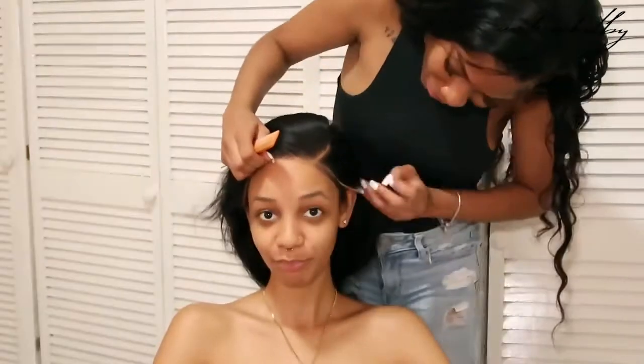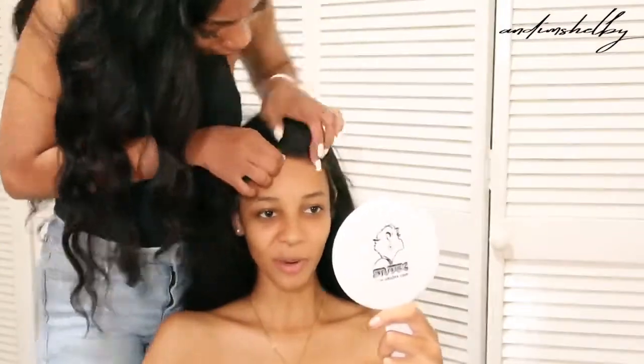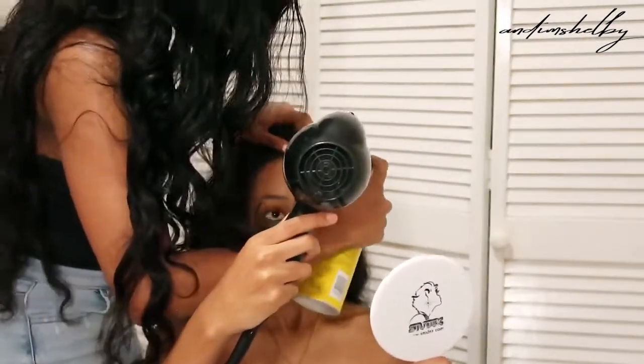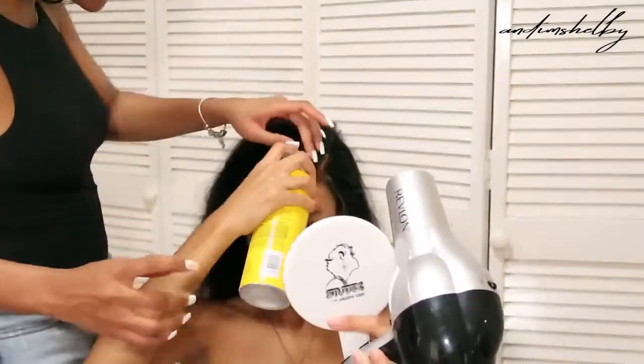The rest is pretty self-explanatory, I feel like, because basically all she's doing for this part is laying the wig, and she lays the wig with the Got2b Freeze spray. She does it in sections, so she's not doing it all at once, so it can melt into my skin. And as she does it, I just blow dry. You know, teamwork makes the dream work.